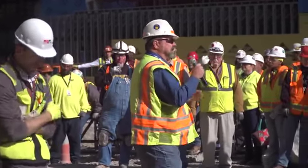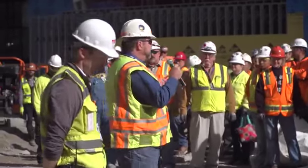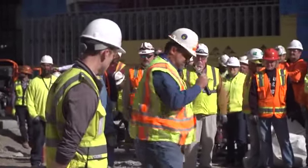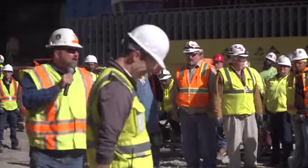Job sites like this make my job a little easier because I don't have to go out and inspect a big job like this. I might trip over these wires though, so better be careful.